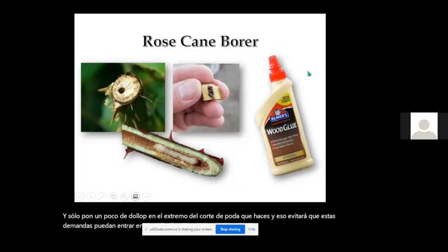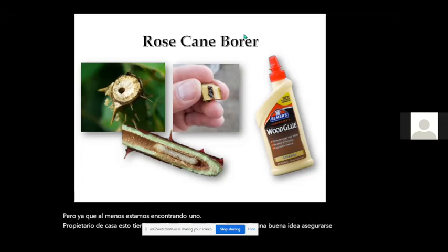We don't do that in the rose garden because up to this point we haven't discovered any evidence of rose cane borers in the rose garden. But since we're at least finding now one homeowner that's got rose cane borers, I thought it would be a good idea to make sure that we include them in this presentation.